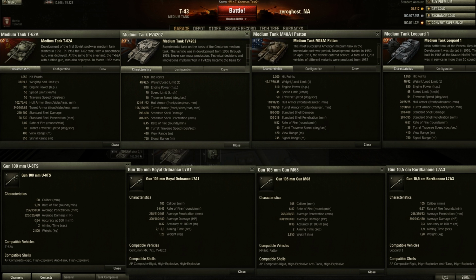Accuracy 0.34, 0.32, 0.36, and 0.3. It's on par with the most accurate gun in the game. That's not bad. And then look at the aiming time. 1.9, that's the shortest aiming time out of all of them. So this gun does the same damage as all the other ones. It has roughly the same speed other than the Russian, but that one actually has lower alpha damage. But it has the lowest aim time and the best accuracy. That sounds like a pretty damn good gun.